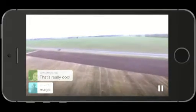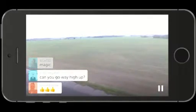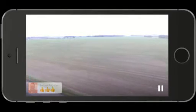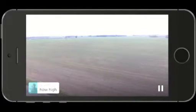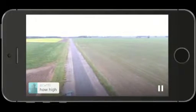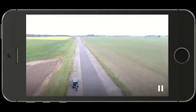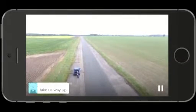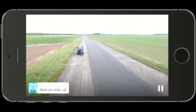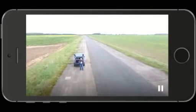Thank you everybody for joining. For replay viewers, this is a disused airfield, RAF Metheringham in Lincolnshire. Back overhead now. Spin her around a little bit and we'll go down to say hello. There we go.